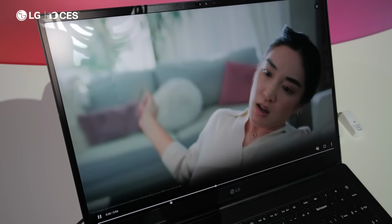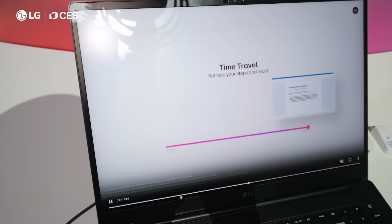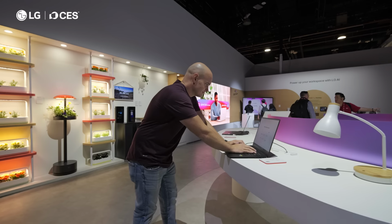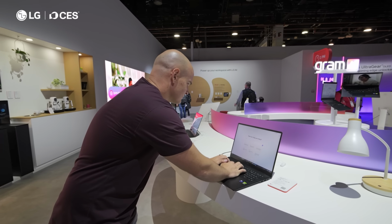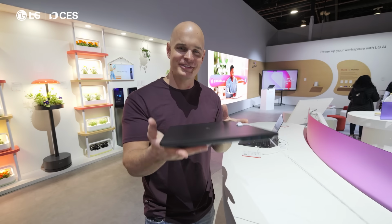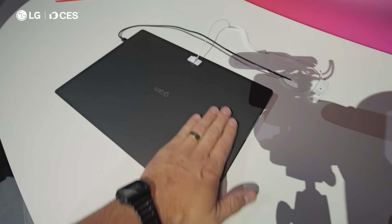Like, let's say a kid or a cat jumps on your keyboard and erases all your documents. Time Travel can travel back in time and restore the document how you had it before it got disturbed. The information from the cloud is from OpenAI's GPT-4o, which is separate from the on-device AI from LG. I actually got one of these LG Grams about 7 years ago, and it is still alive and functional, so whatever LG is doing is working.